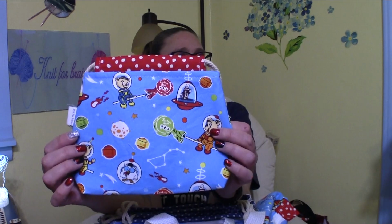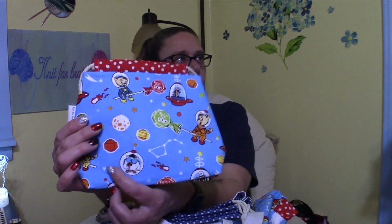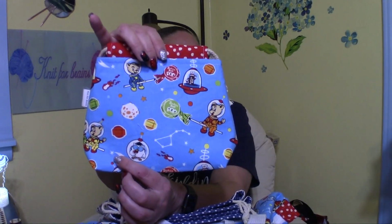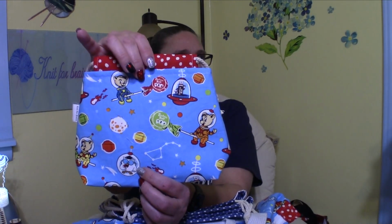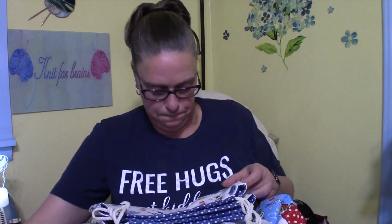This one, I will confess, I bought it because I liked it and I kept a sock size bag for myself. Guys, look how cute this is. The Tootsie Rolls, I'm going the wrong way. The owl. It is adorable. So I only have 1 left in the sock bag.